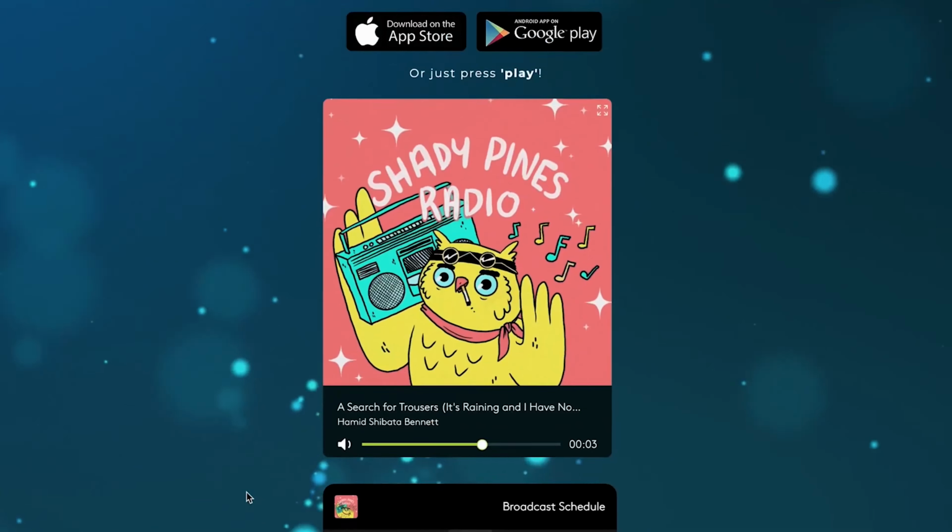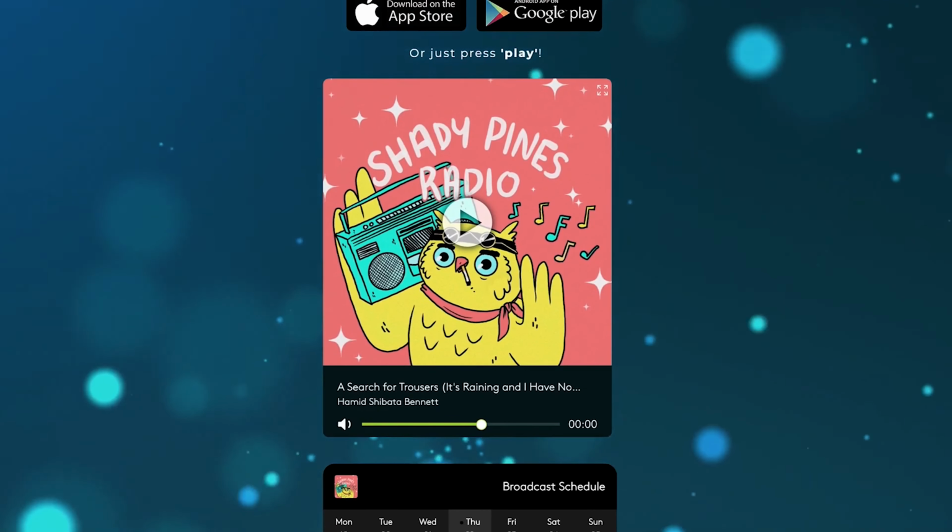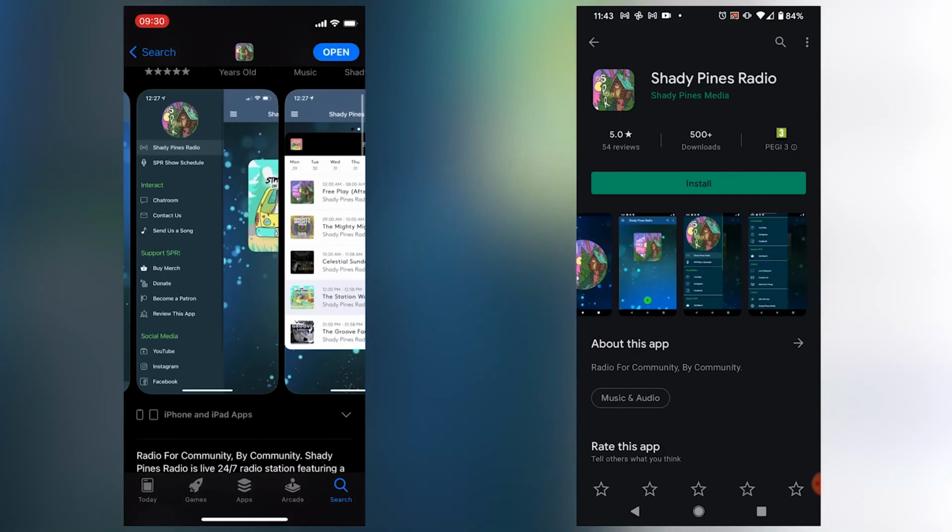And it's really important that you get your listeners to download your app because then they have access to you on the go. So it doesn't matter if they're at home or if they're out and about, maybe driving the car, or if they're in the gym or they're walking to work or wherever it is they might be, people are listening and consuming more audio online digitally than ever. And if you don't have a dedicated app, it probably means that people aren't going to be as easily able to access your radio station.